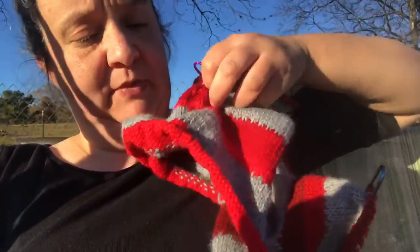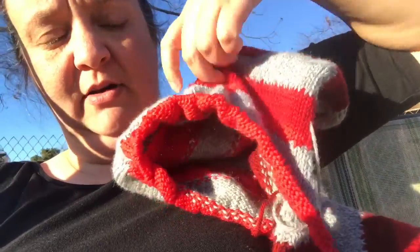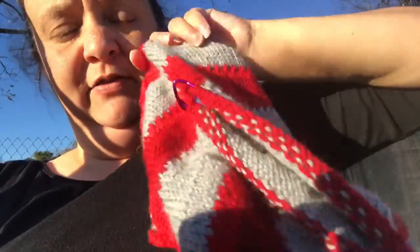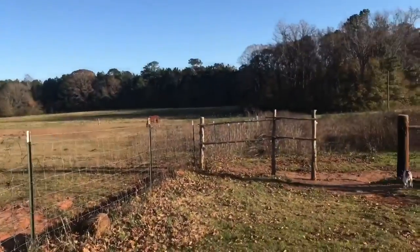Little faux colorwork right there at each change, so it's not just a stripey sweater. I thought it was a fun thing to do and I've really enjoyed knitting it. I've already separated for the sleeves. Got the sleeves on there and I'm right at almost 36 rows below the underarm. So I'm really excited about this. So I'll show you progress throughout the month.